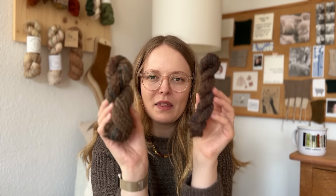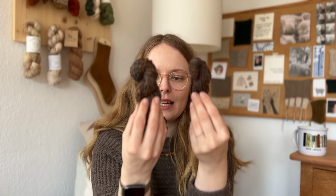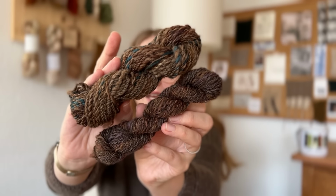And this is also two singles plied up and washed, but this is Kent Romney as the second strand and this is Manx Locked In. And you can see by the way in which they plumped up that the Manx Locked In obviously behaved completely differently in the wash. I'm not sure why that is. I'm excited to learn more about it. If you know anything about this, please let me know. But yeah, just a comparison of these two skeins.